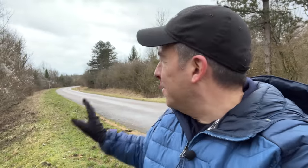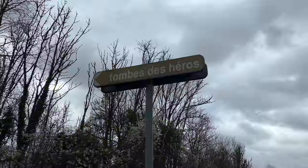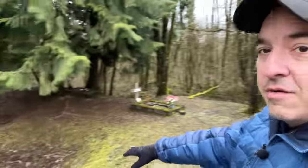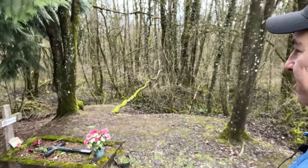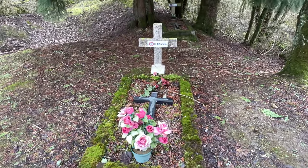So I had to stop here. Right down this road a little ways is where the Douaumont ossuary is, and just behind me you can start to see coming into view Fort Douaumont. But I saw this sign, and then I saw right here it said Tombs of Heroes, and just down a couple of steps, of course, you can see these craters are the graves of two unknown heroes, it says.